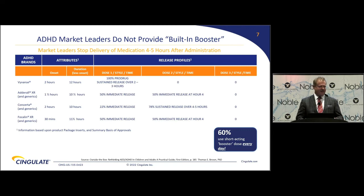Sometimes the nurse is there, other times they forget their medication in their pocket. The fact is, you need a drug that lasts the entire active day. And that's why 60% of this marketplace has to take a booster dose every single day. We overcome that issue.